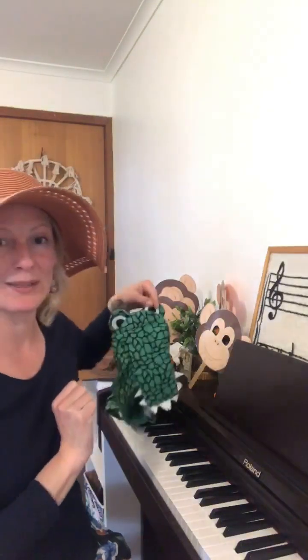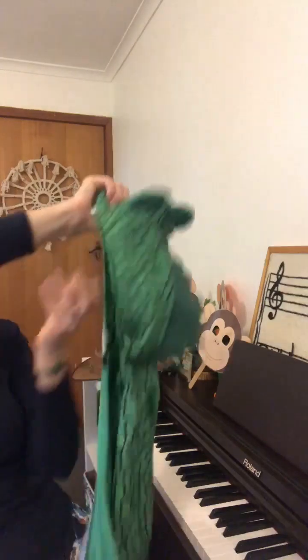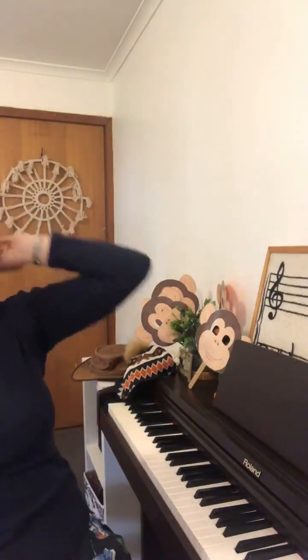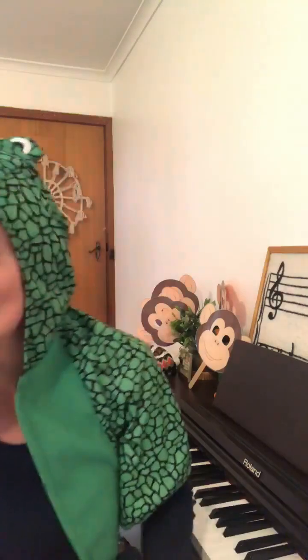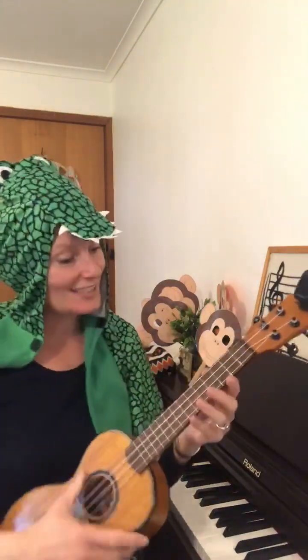I'm going to swap my hat over. Ready? I've got something really special here. I'm going to take this one off. Are you ready? And let me see. Ta-da! Oh, we'll try that again. Ta-da! What do you think of my really cool, it's more like a cape, isn't it? Can you see my sharp teeth, my big eyes? That's right, I'm supposed to be the crocodile. Let me see if I can get it off my face a little so we can sing. All right, let's try the song.